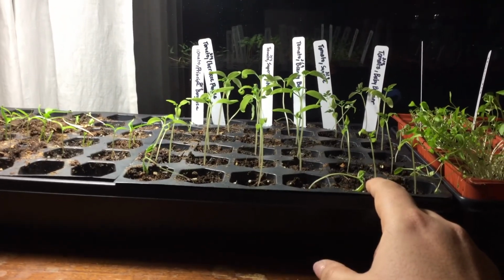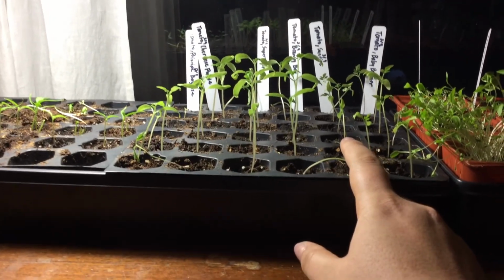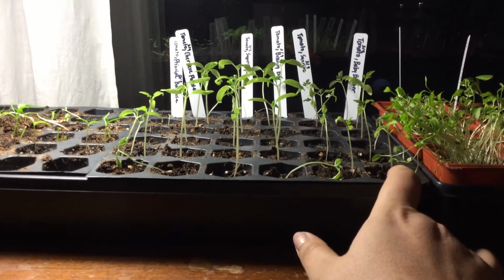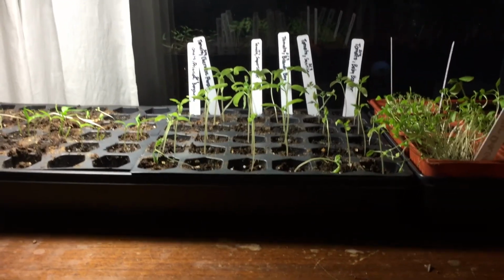Here we go. Here we've got Sunrise, which are sort of little yellow striped tomatoes, which are supposed to be very tasty. And then finally we've got Baby Boomer, which are a small patio type tomato, which I think are sort of cherry tomato-ish.